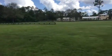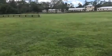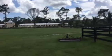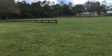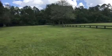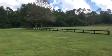And then this is the irrigated grass field. That we could put another paddock where I'm standing, maybe even another one. We could put a few more over there if we want to. And this is the back grass field. That wooded area, that could even be cleaned out more. That's where we go trail riding, because the property line goes back there a little further.